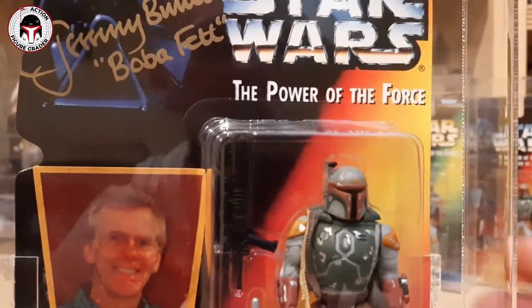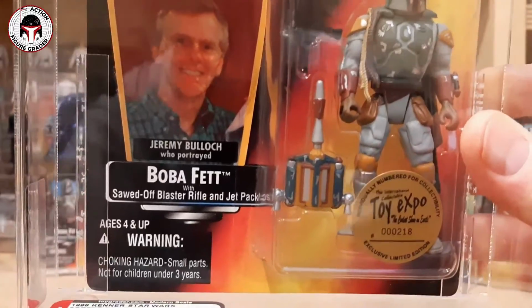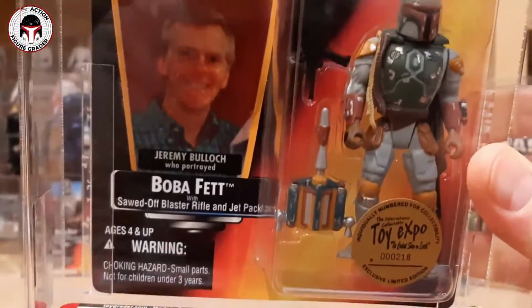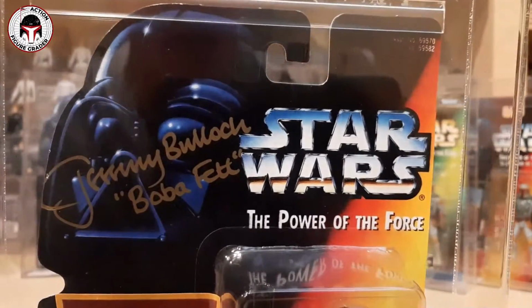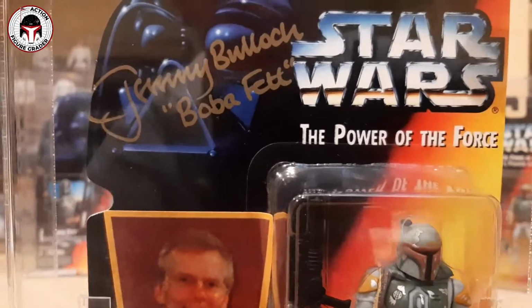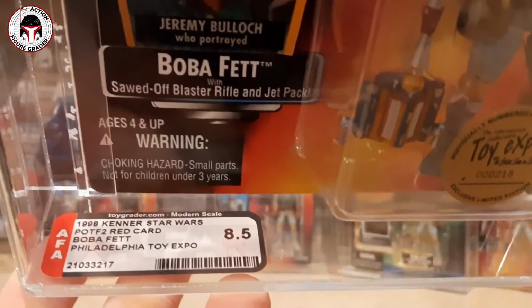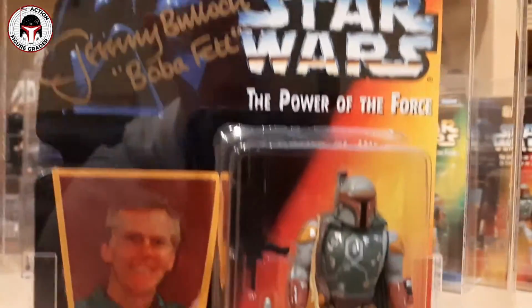And as I mentioned, AFA will not grade autographed items, or at least, the true grade of it. I think if you submit an autographed item after the fact, not at the convention, then they will grade it, but it'll be very low, like a 7.0. Whereas this one obviously came back with an 8.5 modern scale. So this had to have been submitted at that Toy Expo originally.